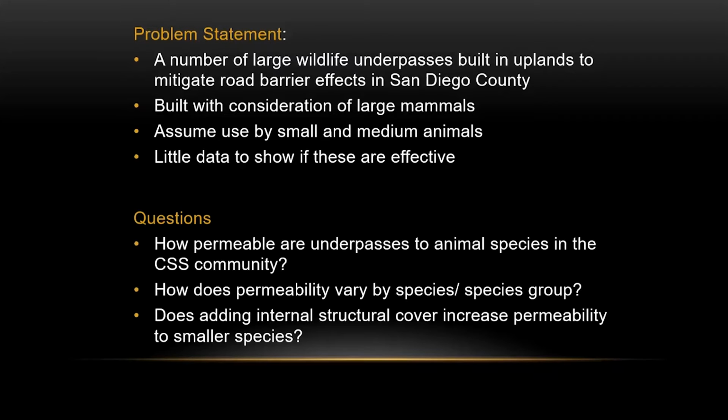So we wanted to find out, how permeable are these underpasses to animal species in the coastal sage scrub community? How does permeability vary by species or species group? And does adding internal structural cover increase the permeability to smaller species?